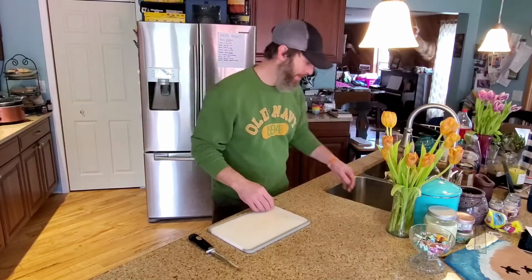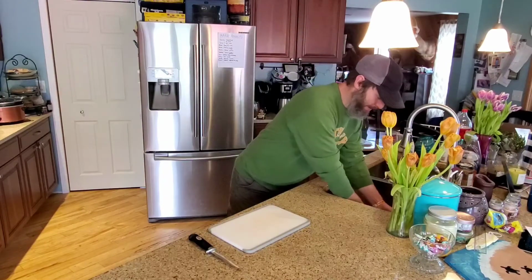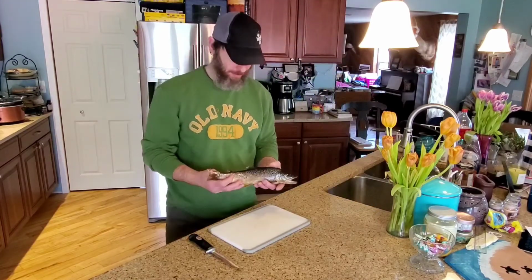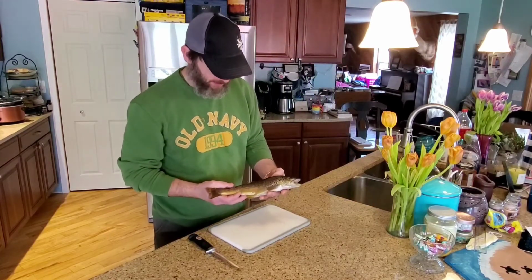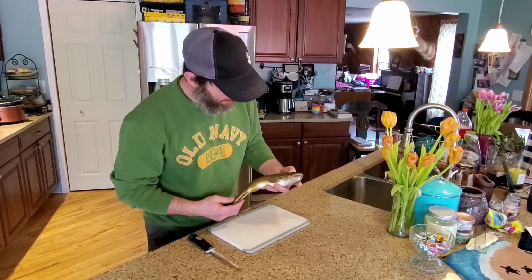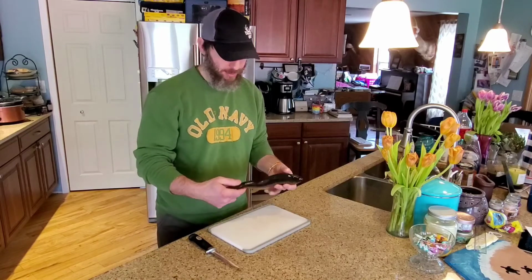Back from the fishing trip. What do we get? We only got one. Beautiful brown trout. You can tell by its markings. I'd say it's a male, but I'm not 100%.